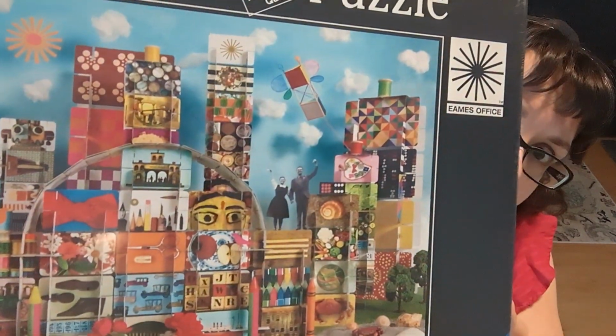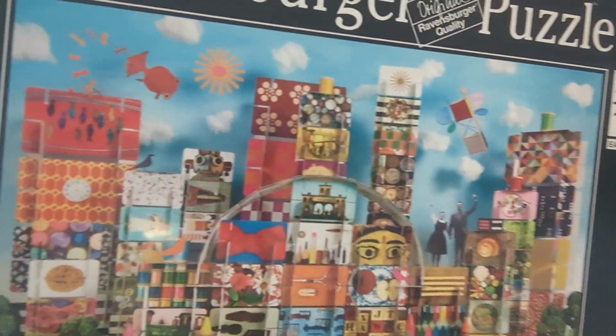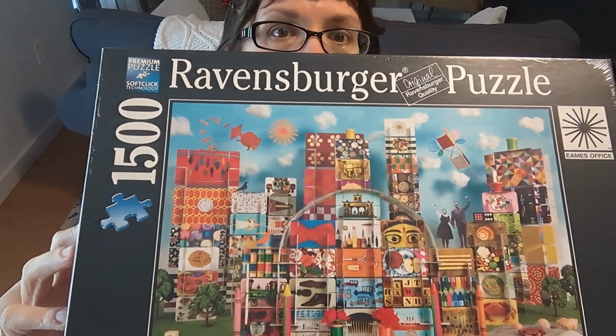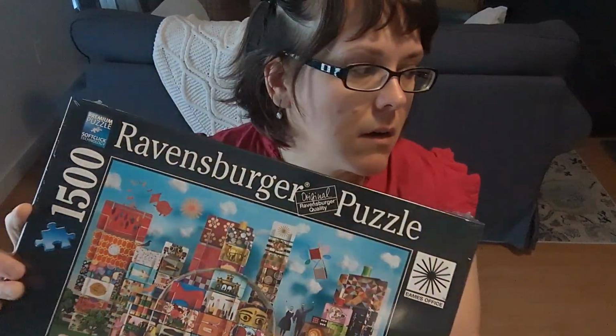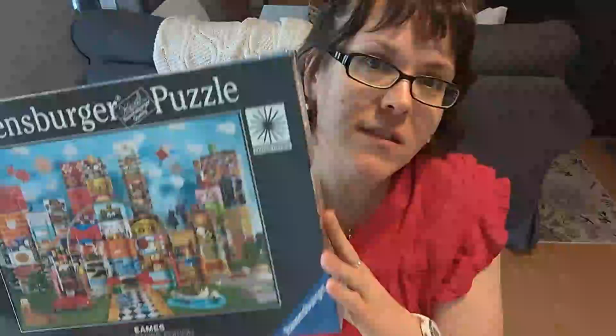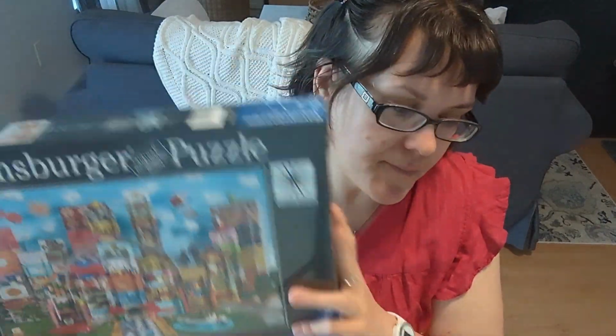And I don't have a puzzle quite like this before, so I like to diversify my collection and not just have images that are cats and quilts. So I think this one's going to be really fun to do.